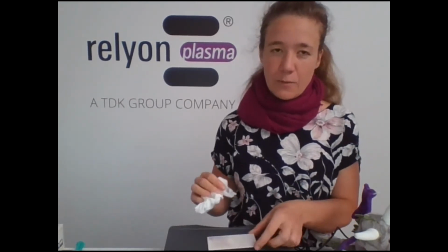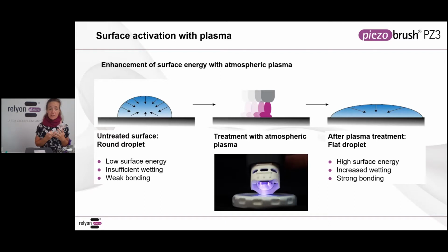And for quantifying it, we look at the angle of the droplets. So I'll ask Andrea to go back to the slides to give you a schematic to help you see what I mean there. So on an untreated surface, we have these round droplets. So this is very typical for any kind of plastic material. If you've ever come across them, you know that they tend to be very hydrophobic.